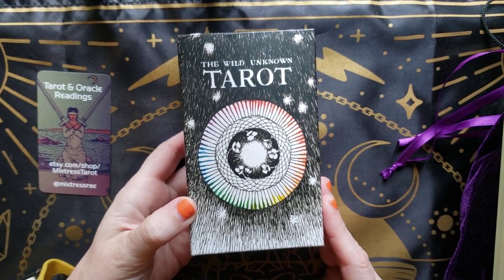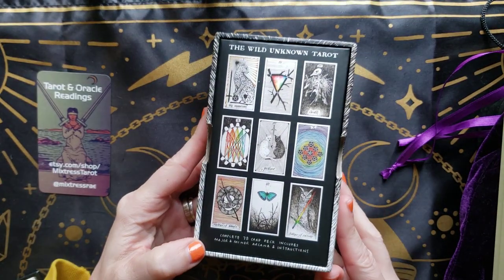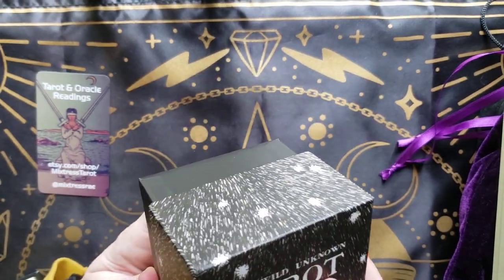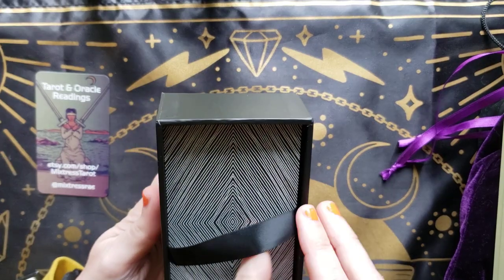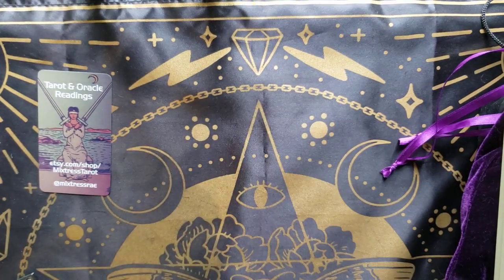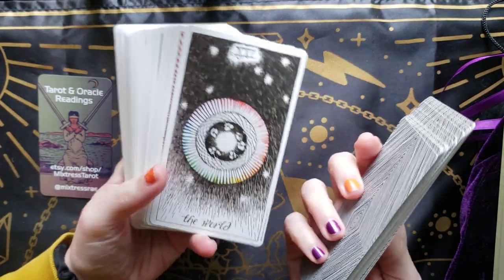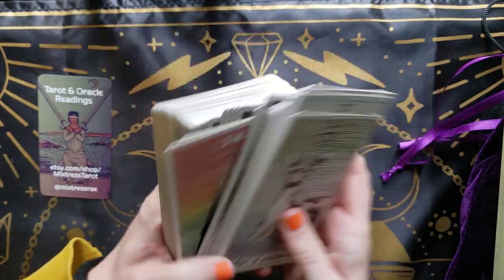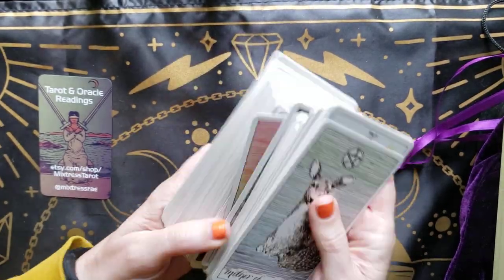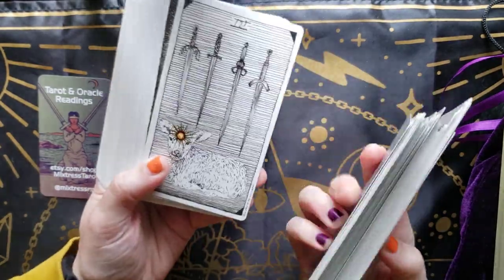Someone was selling it on eBay for $15, and I assumed I was going to be getting a knockoff first edition. When I bought it, it was still in the wrapping. It had never been unboxed. So I was lucky to get this because I prefer the backing on the first edition Wild Unknown, and it's one of my favorite decks. And you can still find it, but it costs like $125 now.